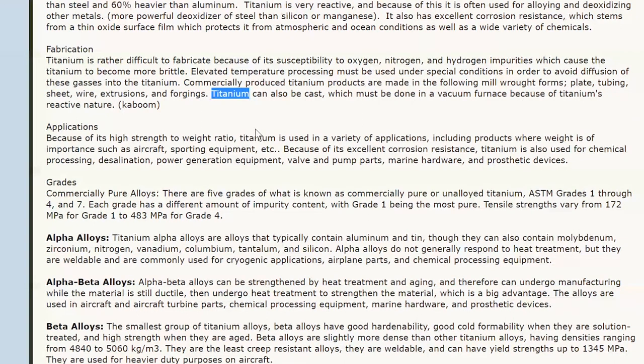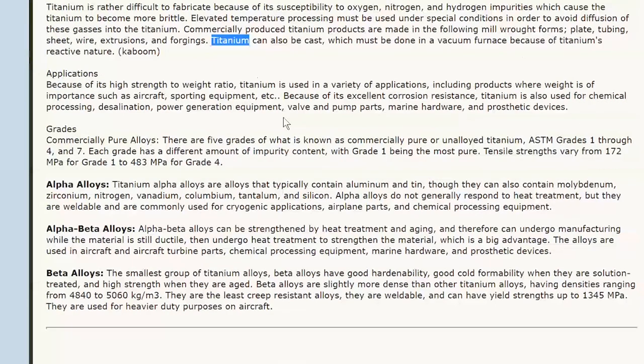Now, it's got a high strength to weight ratio though, so titanium, and it's pretty good for its temperature as well. So aluminium's big downfall is temperature, so it can't handle much heat. So you're much better off using titanium if it's starting to get hot in that area.